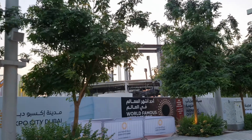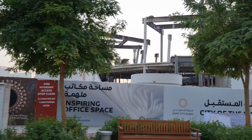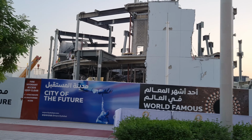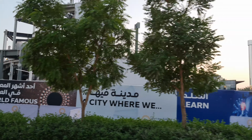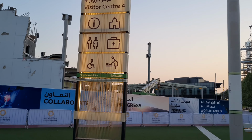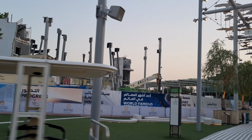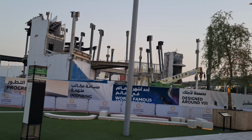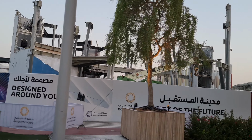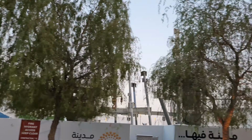Some works are still going on. Bye-bye pavilion. I think that's Brazil. No. Correct me if I'm wrong, or is that Peru? Oh, that's Korea. I think that's Korea, no, not really. Okay. It's so sad seeing these pavilions go. A lot of memories, beautiful memories.